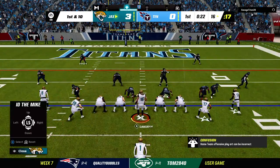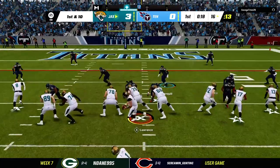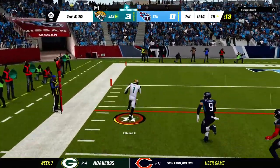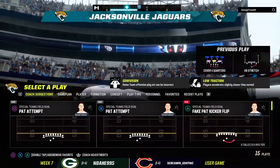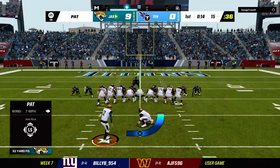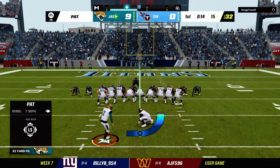They had to settle for 3 last drive, hoping the second go-around ends in 6. In good position, 1st and 10. Takes it in. Touchdown, Jacksonville. Travis Etienne, his fifth rushing touchdown now on the year. And they are able to add on to their advantage.